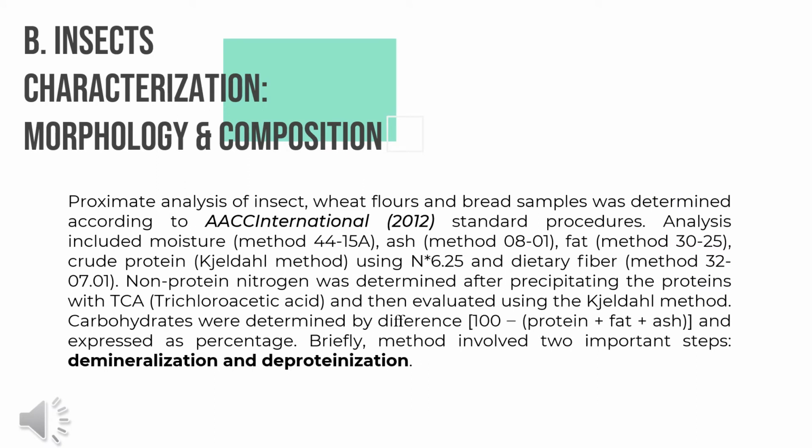B. Insect characterization, morphology, and composition. Proximate analysis of insect, wheat flour, and bread samples was determined according to the AACC International 2012 standard procedures. Analysis included moisture, ash, fat, crude protein, and dietary fiber. Non-protein nitrogen was determined after precipitating the proteins with TCA, and then evaluated using the Kjeldahl method. Carbohydrates were determined by difference and expressed as percentage. Briefly, the method involved two important steps: demineralization and deproteinization.